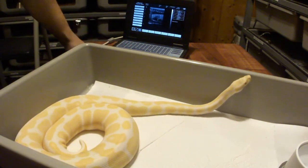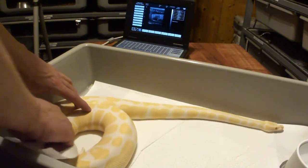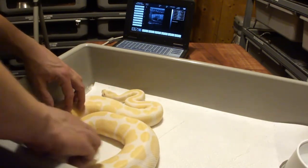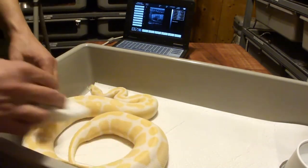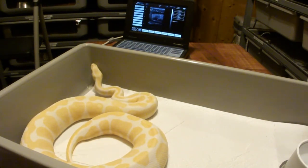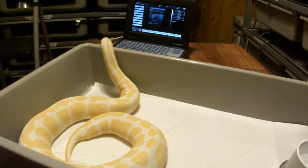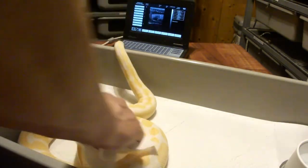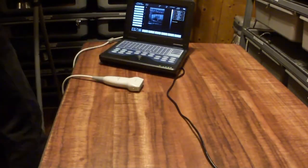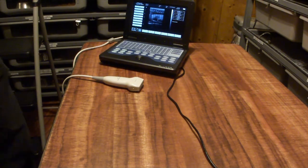So basically from there, what I like to do is just kind of wipe the gel off the snake a little bit, just with a dry paper towel. And then what I do is I follow up with some water. So I'll get a little paper towel and then I'll get it wet. I'm really excited that we're seeing some nice big eggs in her. So that's pretty exciting. And then just kind of wipe her down. I'll put her back in her tub. So that's another one that's going to lay. That'll fill up the rest of my rack here.